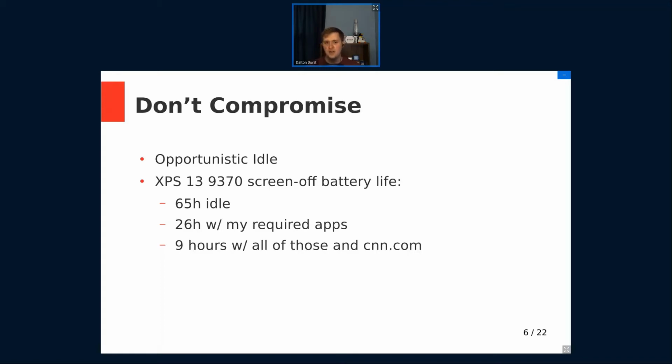We don't hit idle often enough. For example, on my Dell XPS 13 9370, which is the laptop I use every day, if I were to close all of my applications, all my Nextcloud stuff, and just leave Wi-Fi on and leave it connected, it receives 65 hours of battery life with the screen off. That drops about half once I open Telegram and Discord, IRC Cloud, Element, and Thunderbird. And I only get 26 hours of battery life with the screen off and never turning on. I never received a notification during this time because I'm a sad, lonely person.